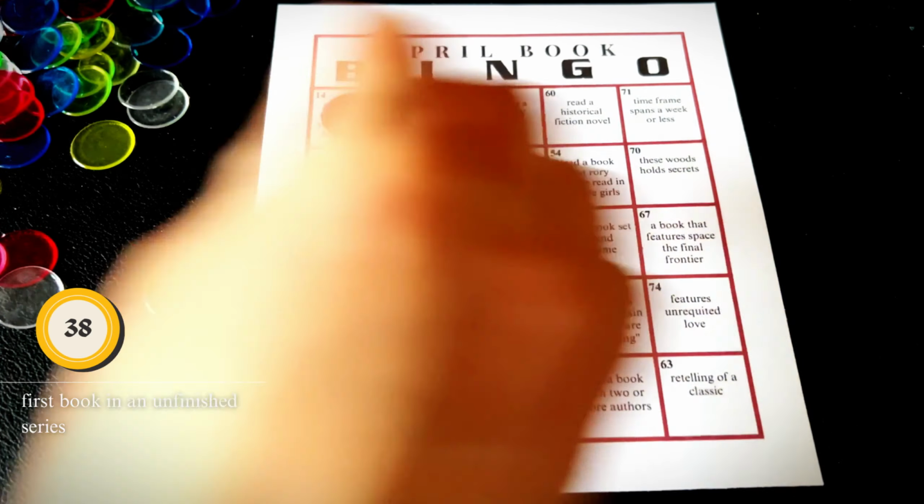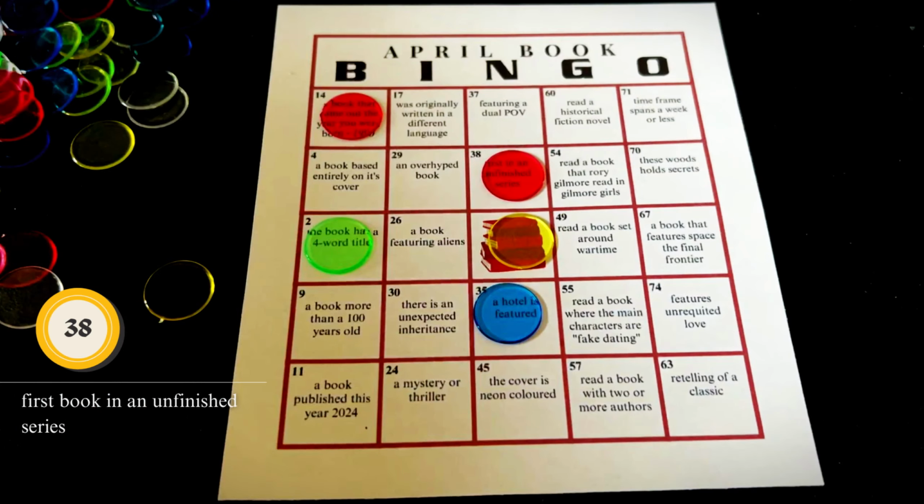N38. So I actually don't have a copy of this book. I just ordered it, but I just didn't have a series that hasn't been completed yet. Every series I own, I've read the first book of it, and most of the series I own are completed series. For N38, I decided to go with The Serpent and the Wings of Night.